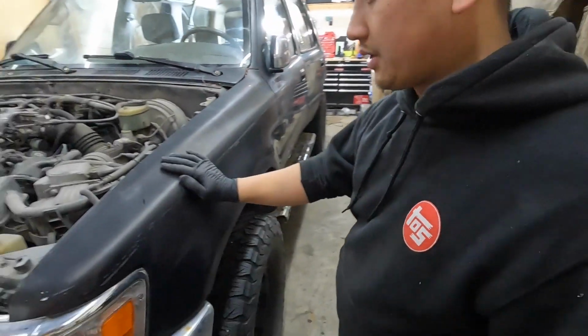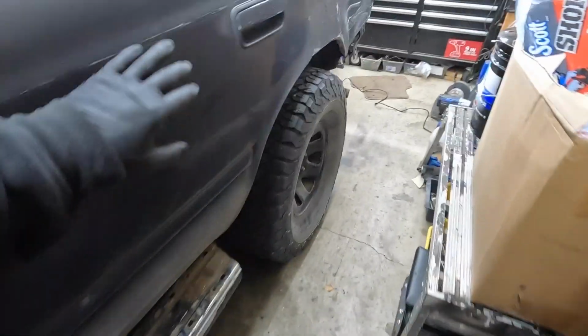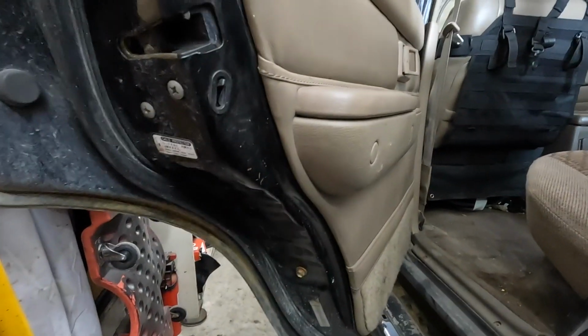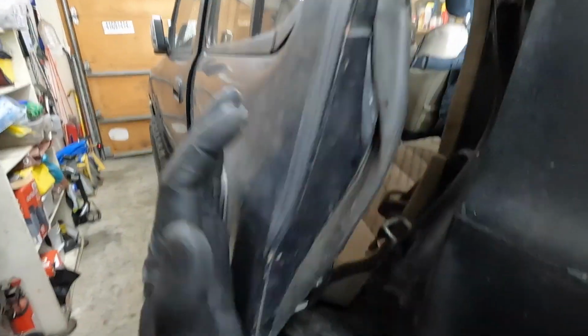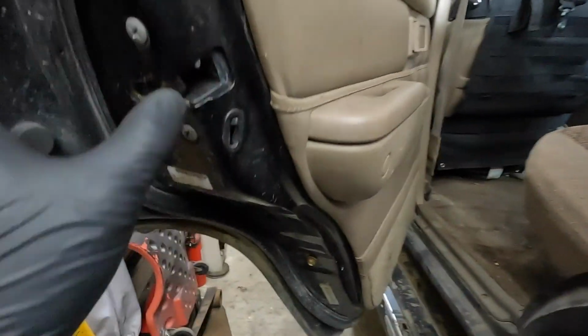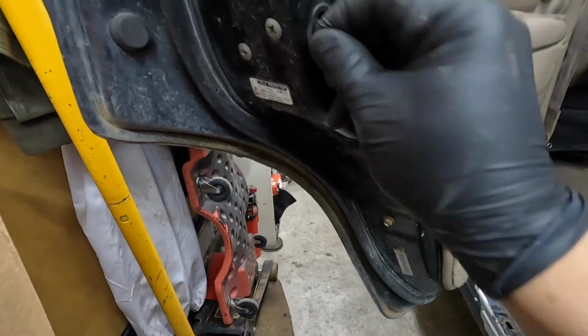These fenders are still really nice. It's faded all over, but still really good fenders. Still really good doors. Not rusted out. This one for some reason doesn't want to shut, so they have some tape that was holding it in place from the outside and the inside. So I think it's messed up on the latch right here. Yeah. So this latch right here is locked up right now, and I bet you something's going on with that.